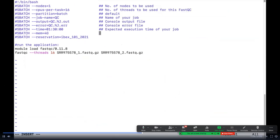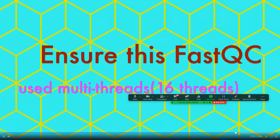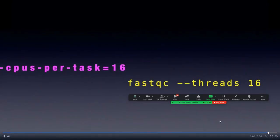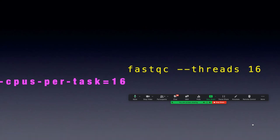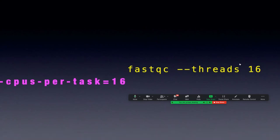For example, here, this is the important parameter. If it is multi-threaded, these two parameters are supposed to be balanced. Here I'm using 16 threads and 16 CPUs per task. CPU per task is 16 and FastQC is supposed to use 16 threads. So whatever you assign as CPUs per task should match the number of threads. Then your resource optimization and speedup will be good. That is my key point to convey to improve the performance of your running job.